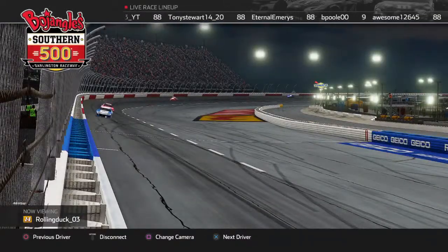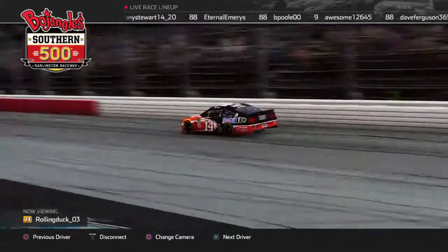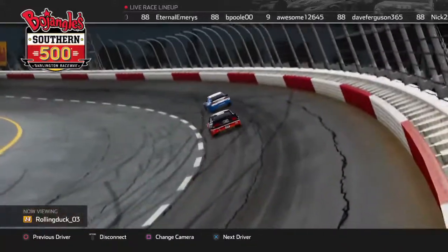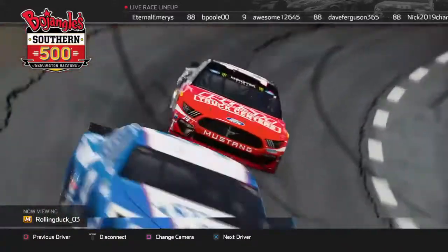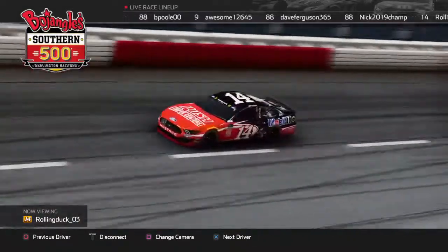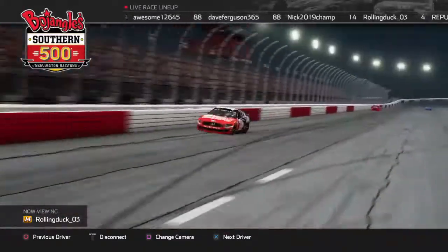As they come out of 4, oh, Awesome gets a little loose coming out of 4 as well. Both of these guys are making mistakes. And sooner or later, someone's going to make a worse mistake and someone's going to hit their marks and take the lead. Oh, the 14 hits the wall on exit. It's always turn number 2.